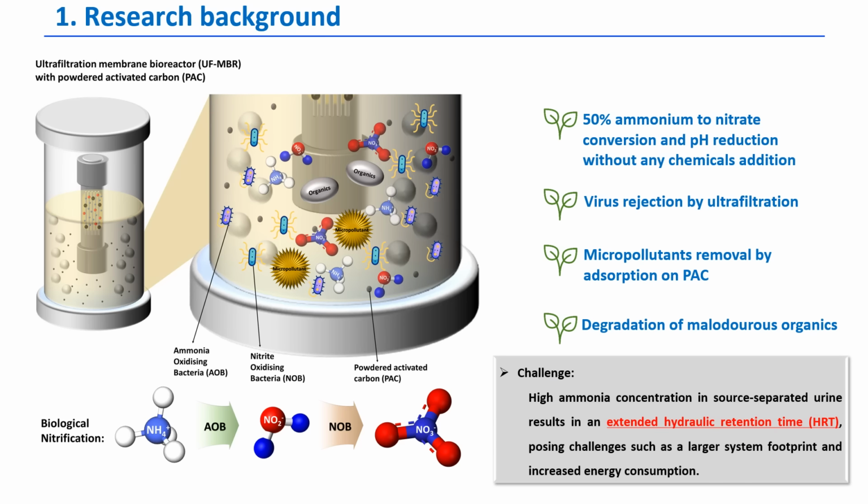However, one remaining challenge is a long hydraulic retention time, which makes the system large footprint and more energy consuming. Therefore, my research is focusing on overcoming this challenge: how to reduce the HRT of the MBR system, and the optimization of the produced urine fertilizer to be an effective fertilizer for hydroponic plant growth.